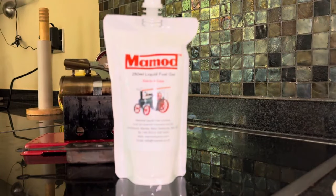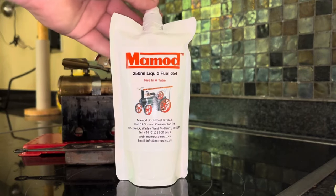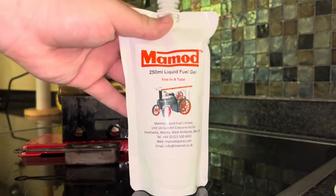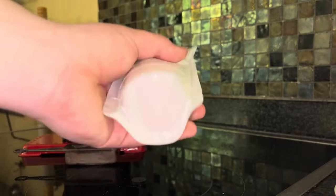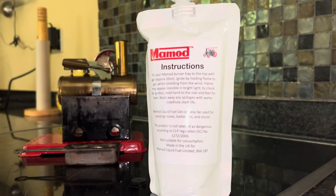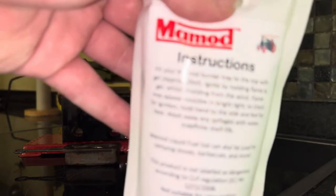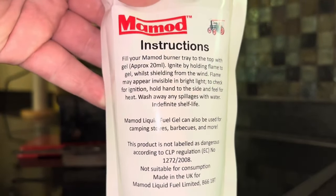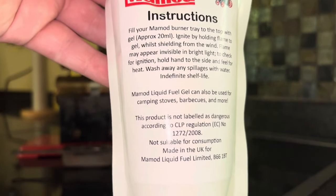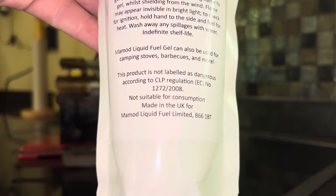So this is the new fuel. What it is, it's a gel, so it's like a paste, and you can buy them in 50 ml and 250 ml packets. This is a 250 ml, cost me about £13, so it retails for about the same price as a fuel tablet does. See, there's some information on the back of it. I'm going to leave this on screen here, and you feel free to pause it and have a read of it. As you can see, they have mentioned that it is labelled as not dangerous according to the CLP regulation of 2008.